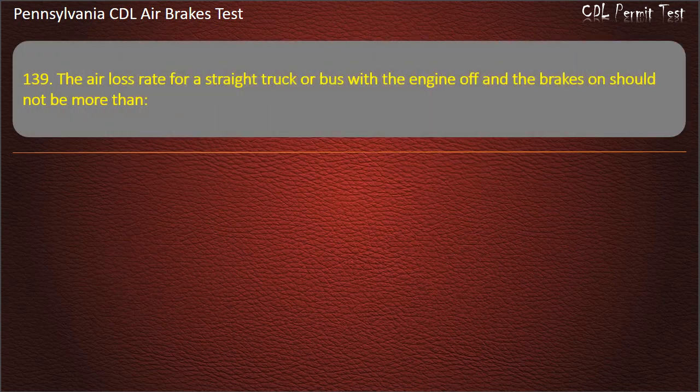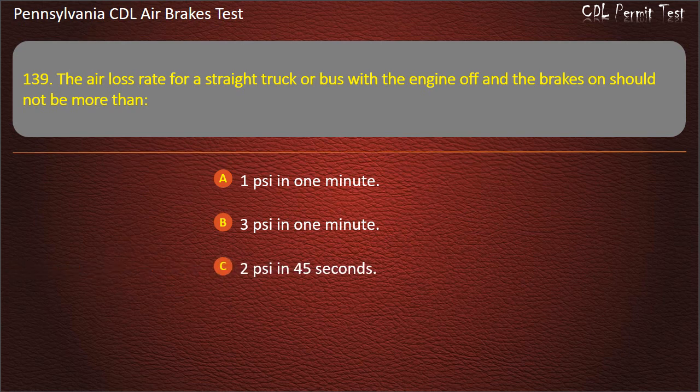Question 139. The air loss rate for a straight truck or bus with the engine off and the brakes on should not be more than 1 pound per square inch in 1 minute. 3 pounds per square inch in 1 minute. 2 pounds per square inch in 45 seconds. Answer. 3 pounds per square inch in 1 minute.